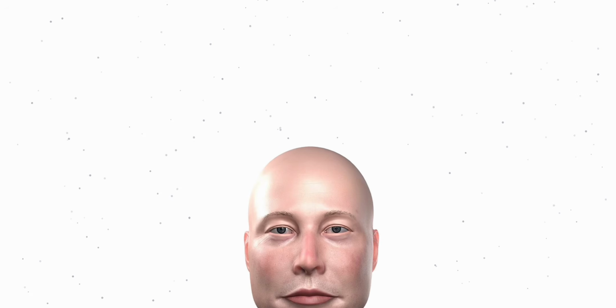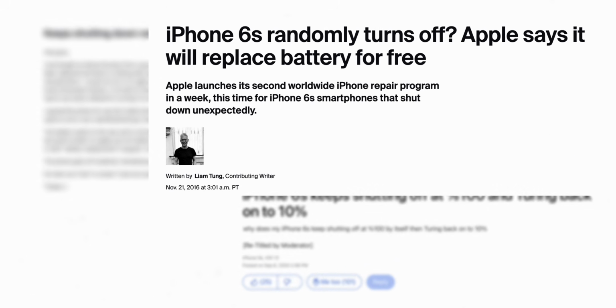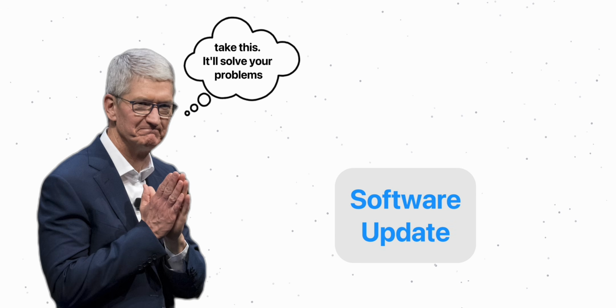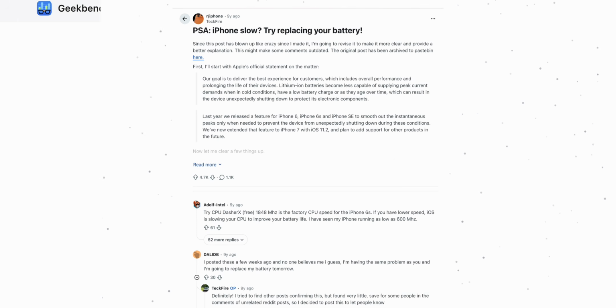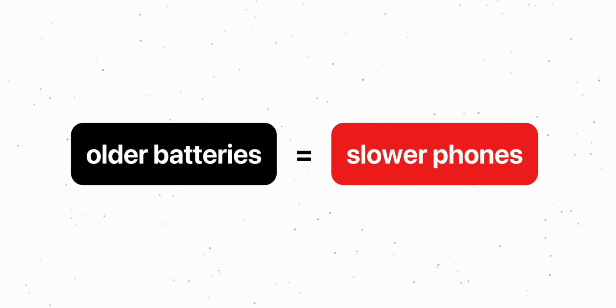It's not in your head, and it's not really a conspiracy either. It's something Apple actually did, on purpose. Back in 2017, iPhone 6 and 6S owners started noticing their phones randomly shutting off, even with battery left. Apple's fix was a software update that slowed the phone down whenever the battery got old, and they didn't tell anyone. Nobody found out until a Reddit post and a benchmarking app called Geekbench showed the same pattern over and over. Older batteries, slower phones.